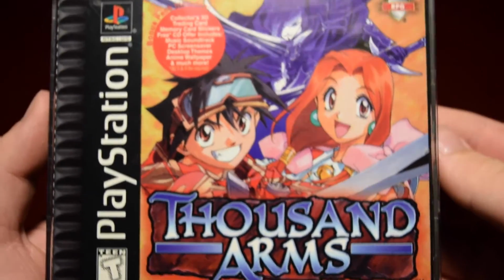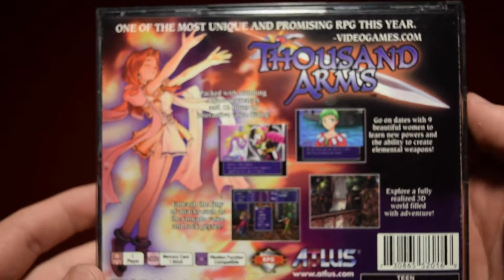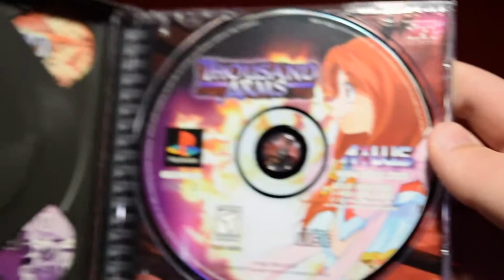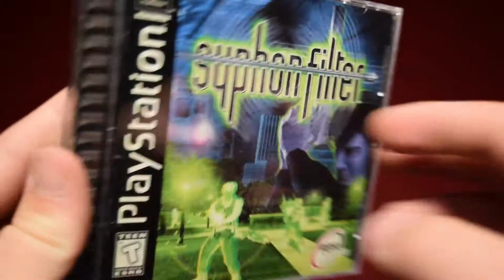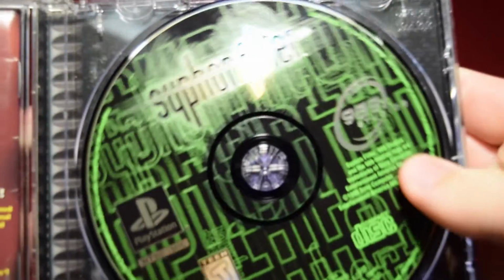Thousand Arms is a pretty rare PS1 RPG with interesting dating elements, similar to Persona. As you progress through the relationships you have with the girls in the game, you both become stronger in battle. This game has 2 discs with really nice artwork. Similar to a Metal Gear Solid type game, Siphon Filter is a mission-based game where you can incinerate people with a fucking grappling hook. Great disc artwork that reminds me of The Matrix.